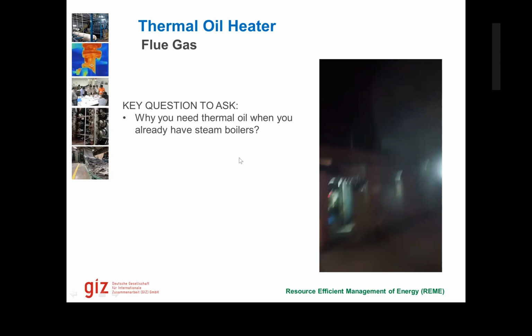The question is, why do we need thermal oil when we already have steam boilers? For the thermal oil heater, I think the reason is that in the factory there are some processes that need a high temperature. So with the available steam source, they cannot meet the demand. For example, we need up to 200 degrees Celsius. If we use the boiler, then the pressure will be very high. The boiler is around 8 to 10 atmospheres, so it cannot meet the requirement of a high temperature as the thermal oil heater supply.